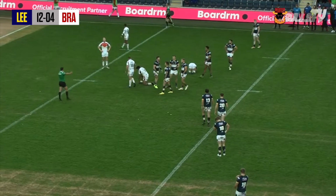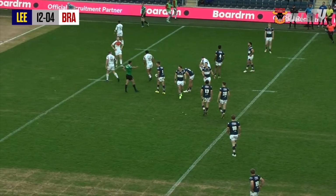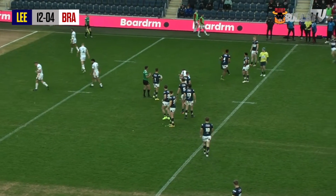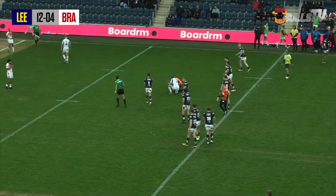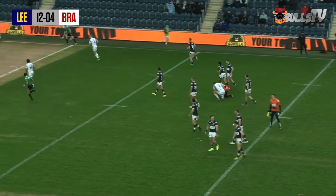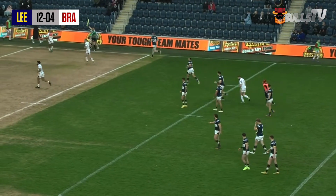Leeds awarded a penalty. High tackle on James Donaldson. Brad Foster, AJ Wallace, the two Bradford players in the tackle there. It'll give Richie Myler a chance to fire the ball into touch on the far-stand side.